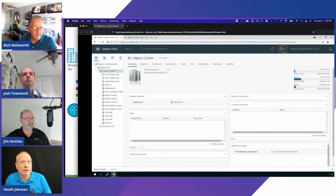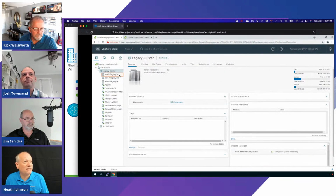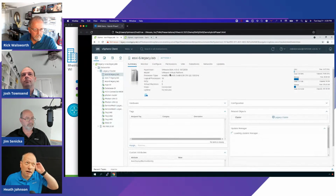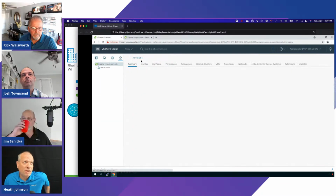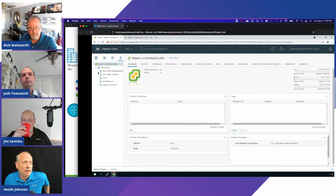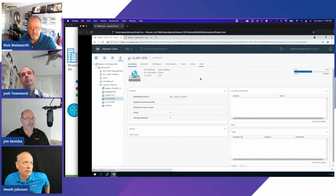So this is running. Let's take a look up here. We're running vSphere 6.5 for the vCenter. If we take a look at the ESXi host, we're running ESXi version 6. Then we're going to jump into the data center here and take a look at some of the virtual machines. So here we've got VLAN 1010, and we'll look at the VMs in here.